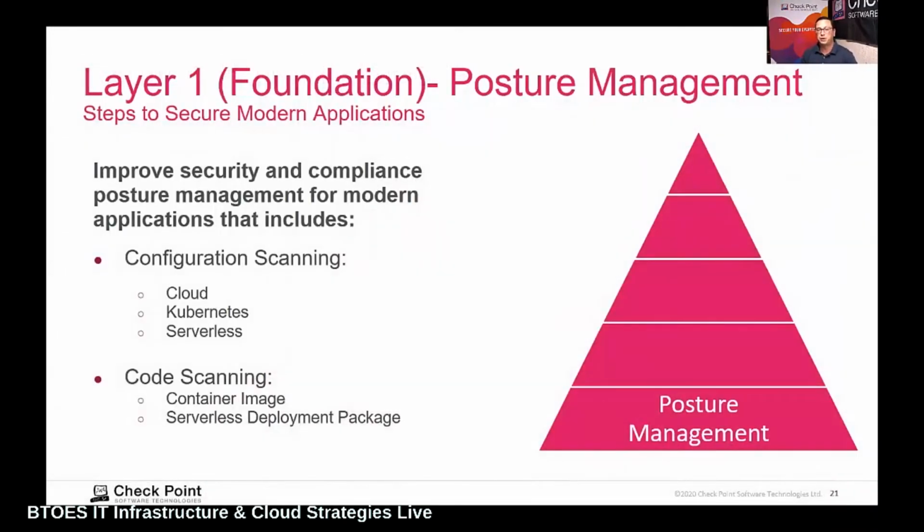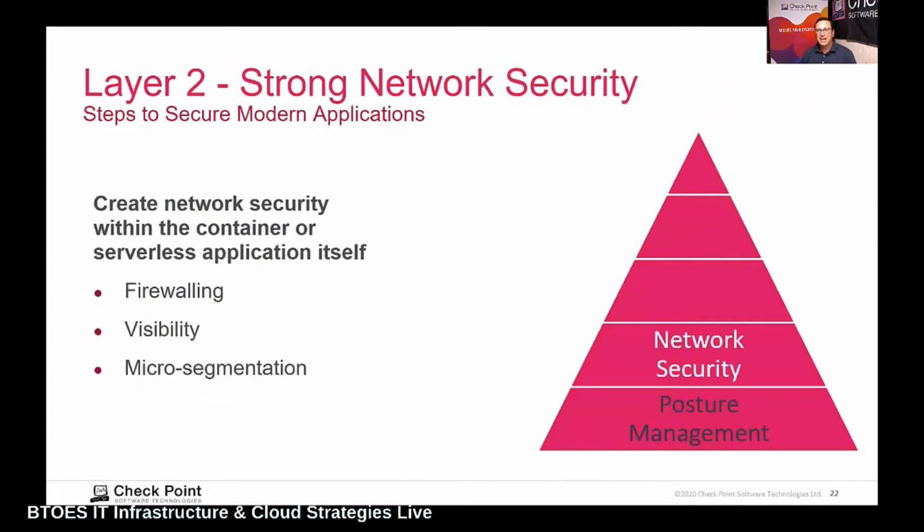Now, let's start from the bottom of this pyramid and work our way up. When we think about posture management, as you lift and shift and move a workload, whether it's serverful or serverless, is it configured according to best practice, regulatory compliance, and other benchmarks that I follow? Now, this might be of my IaaS. This could be of my serverless functions. This could be of my containers, whether I'm using them as a service or building the containers in my own traditional environments. Or maybe even have that posture management to look at the containers as they're being built and packaged and deployed as well.